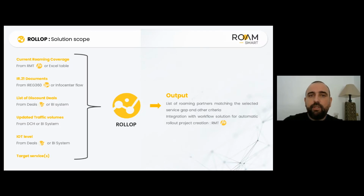But also important, and a significant added value, is the integration with the workflow solution, with our RMT module, the roaming management tool. If you are subscribing to our RMT module, then you close the loop and you have a fully automated process, which means that the RoLLOP will suggest the priority rollout projects. And if you agree to that, they can be pushed directly to the RMT module. The projects are created and the team members will start working on them immediately.